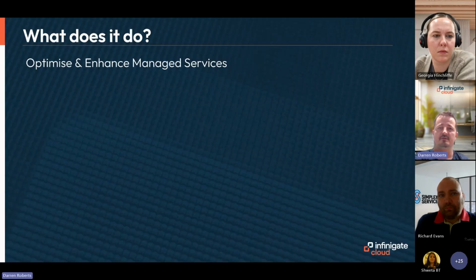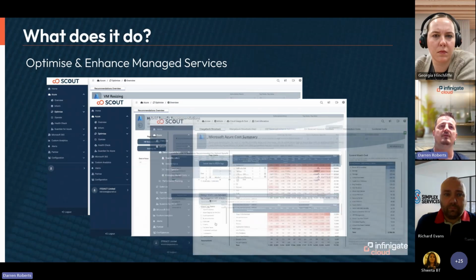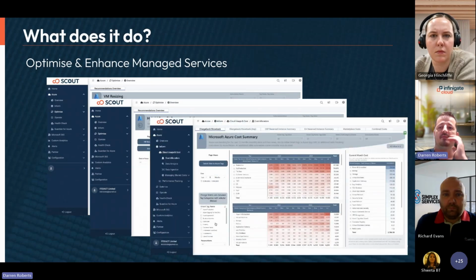I've got a couple of other slides here just showing some screenshots of the actual live platform when it's all turned on, but again, this is probably for another day to get into a deep dive. But yeah, that's the end of the section on Scout.